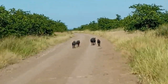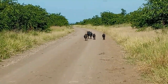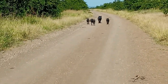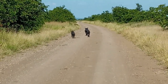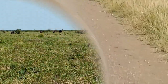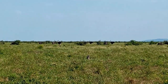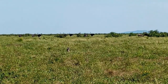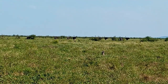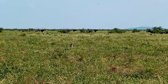Some warthog in the road. Three babies. So there's a wildebeest, there's ostrich on the horizon. First ostrich we've seen, I think. Here it is. Good. And wildebeest.